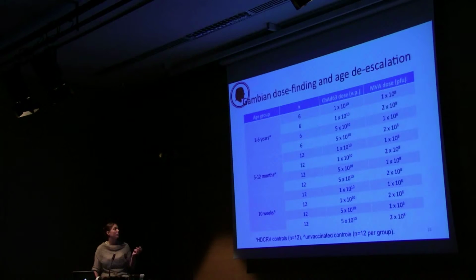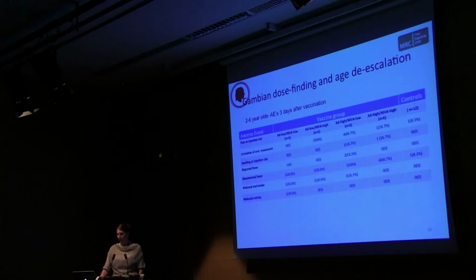So in the older children, we used rabies vaccine as a control. And just to control for the level of intercurrent illness in the younger age groups, we had unvaccinated controls for these. So this is the adverse event profile for 2 to 6-year-olds, 3 days after vaccination. Very mild adverse event profile, really well tolerated in these children.